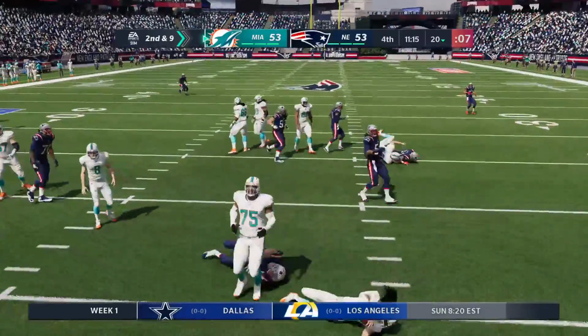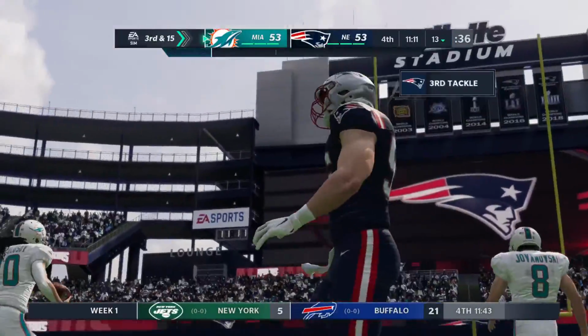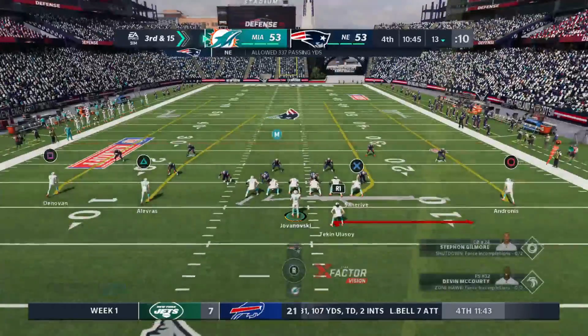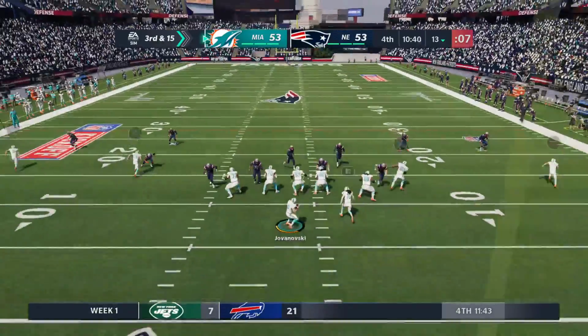Here's a handoff out of the gun. And he'll lose yardage on this one back to the 13. Brought down by John Simon. The Dolphins on third down. They've struggled to the tune of 2 for 8 so far. This will be 3rd and 15.